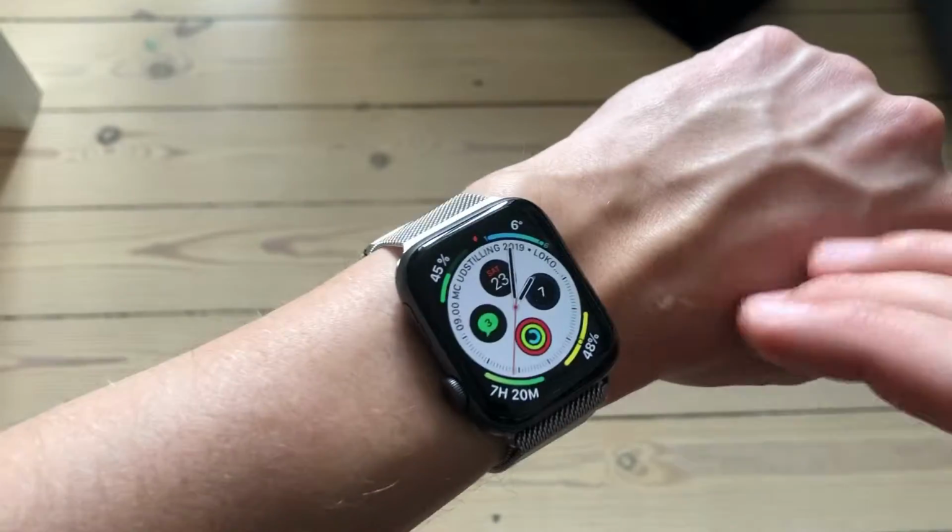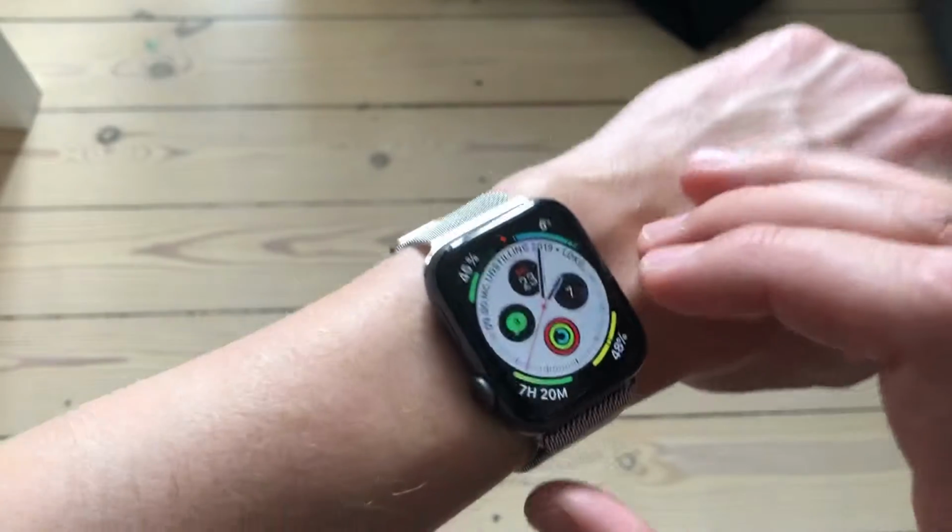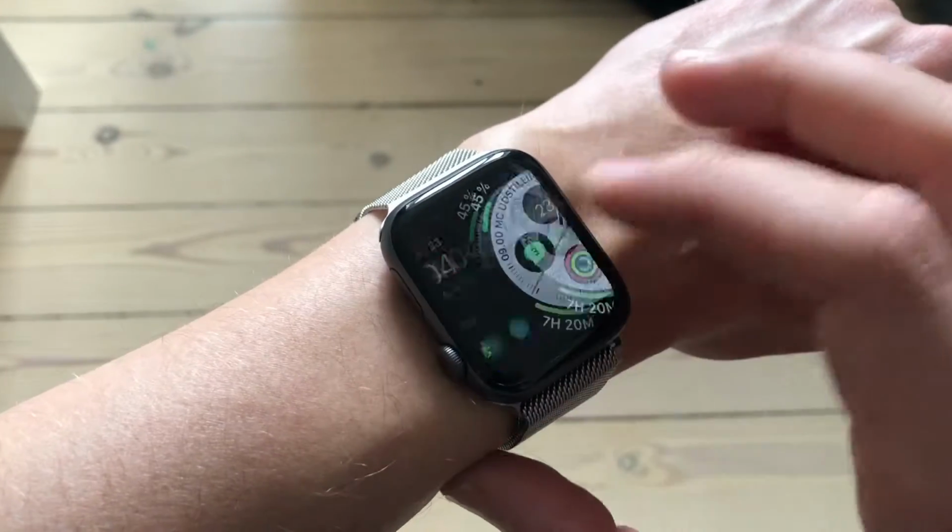Let me just show you what I mean, like what are the different use cases that I found for the Apple Watch. Let me just show you really fast. Okay, here's my Apple Watch, and there's a few things. First of all, let me just start with the watch faces.